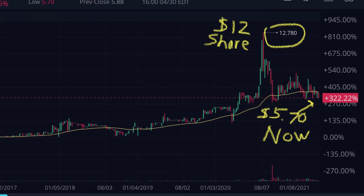Currently, this stock is sitting at about $5.70 a share. Less than a year ago, this stock jumped all the way up to $12, but has come back down to around $5 to $6 at the time of this recording. So the RSI, Relative Strength Indicator, is sitting at around 39, so it is at a very good valuation right now and a bargain price. So if you were looking to start a position with this stock, it would be a very good time if you believe in the business model and that they can continue to grow.